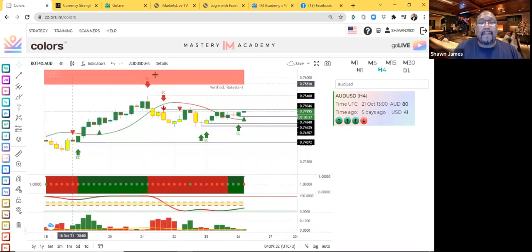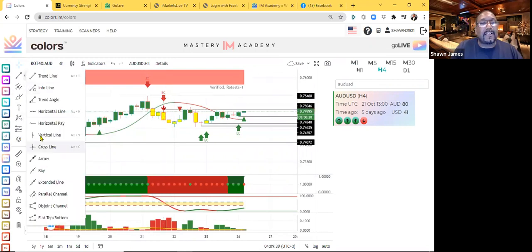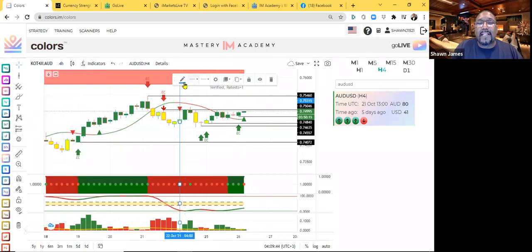Let me make my line. We got the box, we got the EC, we got our swing arrow, and I have that. I'm gonna go ahead and write my line. Vertical line right here on this arrow. Cool, that's what I want. Let's thicken it up. All right, let's drop down to the 30 minute. Boom.